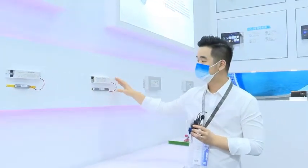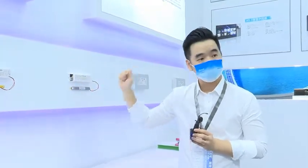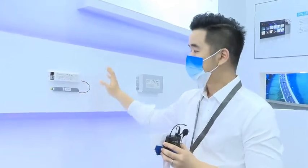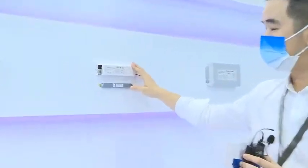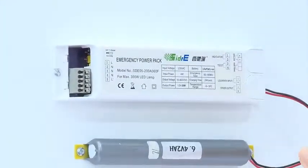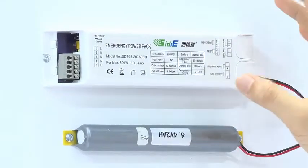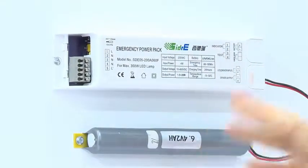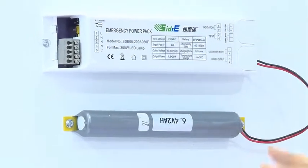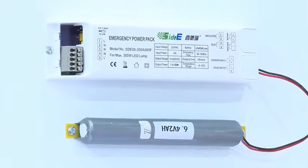05 model. Our 05 model, like our 03 model, has the same wiring advantage. It can be installed after the outlet or after the driver. The difference between this and the 03 is that this one has a battery outside. It's not integrated. So the output power can be changed up to 20 watts on emergency time. And also the emergency time can be longer because the battery can be changed in size.